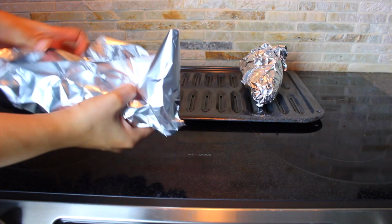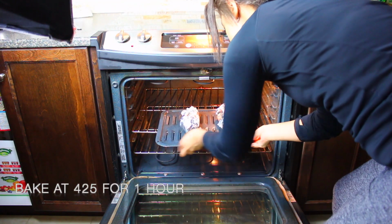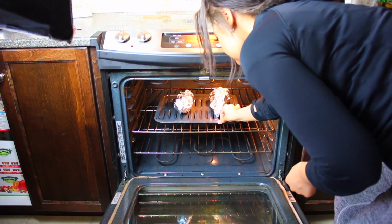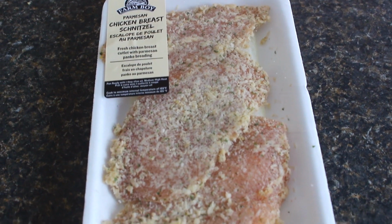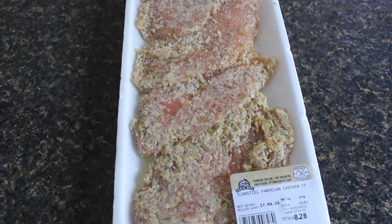So I just wrap those up in aluminum foil, and then I will bake those in the oven for about an hour at 425 degrees. But depending on your oven, how hot it is, it could take less or more time, so keep an eye. And then these are something that I buy pretty frequently. It's a pack of 5 already seasoned chicken breasts. This cost me about $8 for 5.